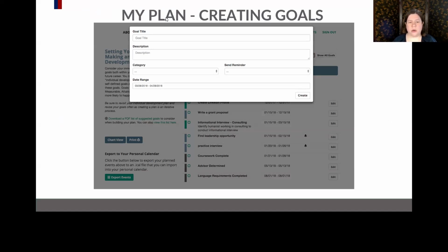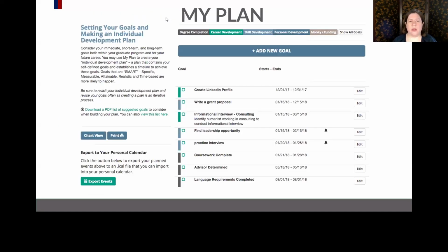So once you've added however many goals you want to add, you'll end up with something that looks like this, where you can see all of your various goals, personal, professional, academic, all together. You listed here in chronological order. You can export this to a personal calendar. So if you want these deadlines sent to your GCal to make sure that you're staying on track with all of your goals, there's a really easy way to do that.